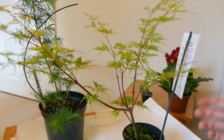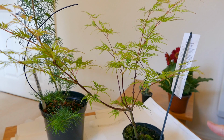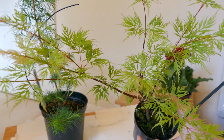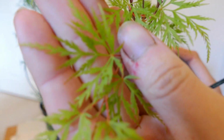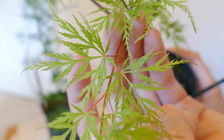As you know, Acer palmatum has hundreds of different varieties. I haven't seen this one before and I thought it looked quite nice. I think it's very similar to Acer palmatum dissectum, which is another one with the very frilly leaves. You can see how fine and frilly the leaves are. Get it to focus there. It's looking really quite nice.